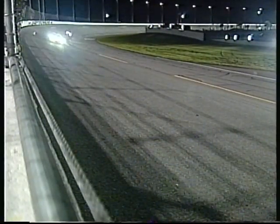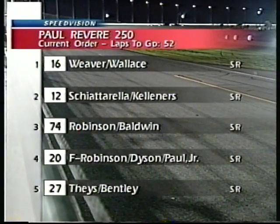We'll take a break. The headlights continue to flash through the night here at Daytona International Speedway. Coming up on midnight, 52 laps to go. We'll be right back.